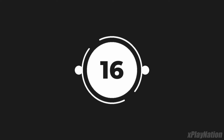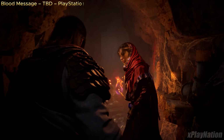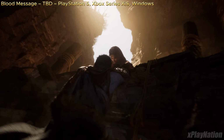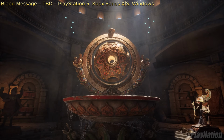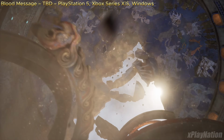Blood Message is NetEase's first big push into single-player AAA territory, and what makes it stand out is how it uses realism to pull you into its historical setting. Built on Unreal Engine 5, the game drops you into the chaos of the Shaju uprising during the Tang Dynasty, following a messenger and his son as they travel across East and Central Asia.